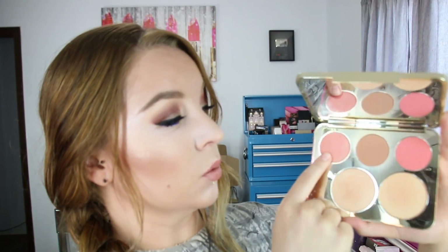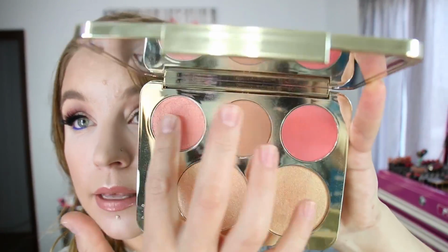Now the shade Amaretto, which is right here, I've been using this a lot for bronzing. If it was in a full size for bronzer, I would totally purchase it. It's gorgeous on the skin, as well as both of the blushes. This one's shimmery and this one is more of a satin, but I've kind of mixed in these two and these two as a blush on my face. And I do like it. I like this palette.